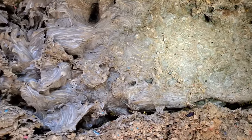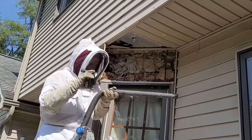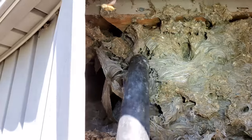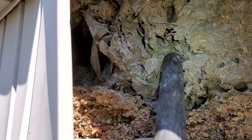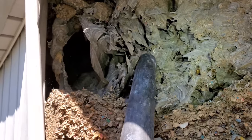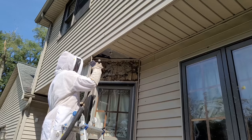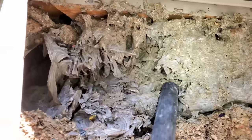But this nest is huge, and it was probably about 2 feet deep and about 2.5 feet wide and, whatever that is, 20 inches tall. I mean, it was just an incredible amount of space in there, and they filled it all up with envelope. So when I first started vacuuming, I thought maybe the nest was just kind of caked right to the front here. I didn't think it went back as far as it did.